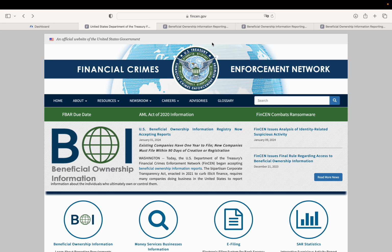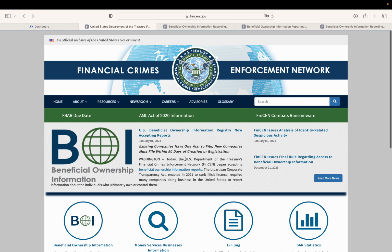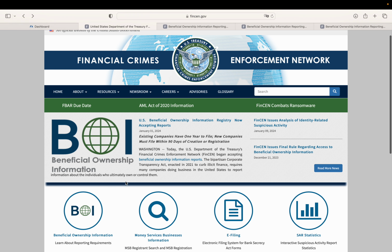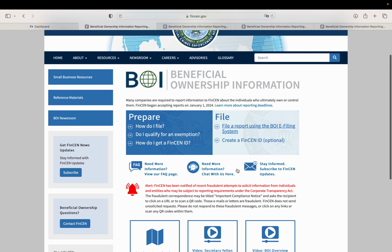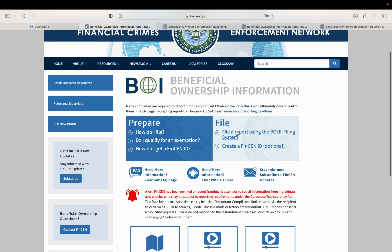If we head on to fincen.gov's website, we can see on the front page there's information about beneficial ownership information. So let's click on it. It's going to take us to its page. You can read more about the report down below. We're going to click on File.